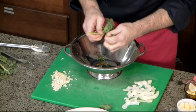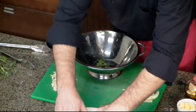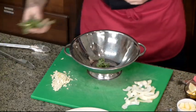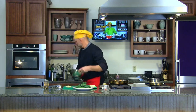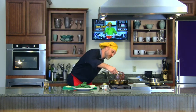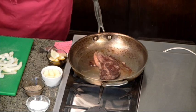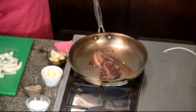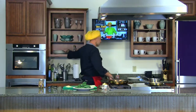All right, this kale's close. All right, again, we're going to discard all of the stalks. The steak is looking nice. What's next? All right, so what we need, this steak is close.